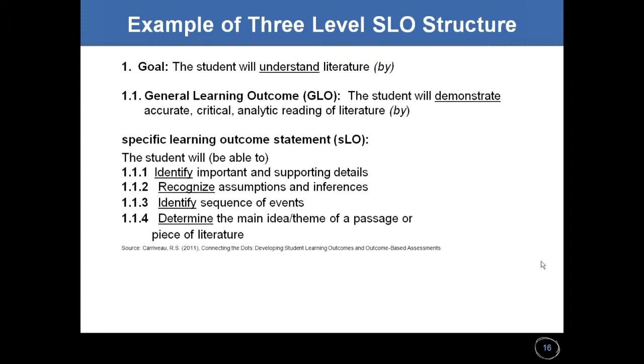So the NextGen program uses a three-level model, and what we start with is determining the goals for the course. Generally you'll have from 3 to 8 course goals, and these are really broad statements, such as the student will understand literature. Well, it's difficult to write a test item to that. It's too broad, and so under the goal, now you have to break out some general learning outcomes. These are more specific than the goal, but they're still too broad to be measured quantitatively using the assessment.